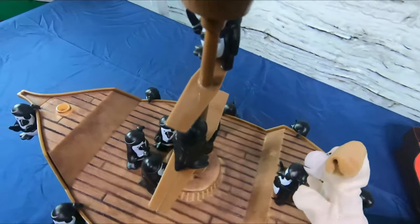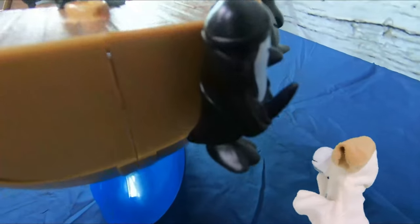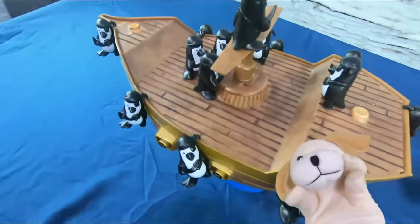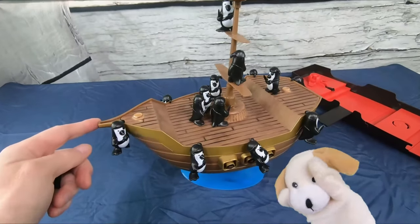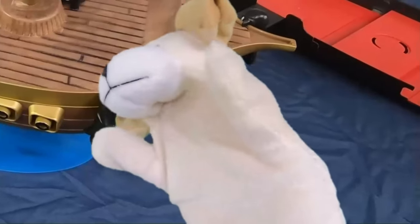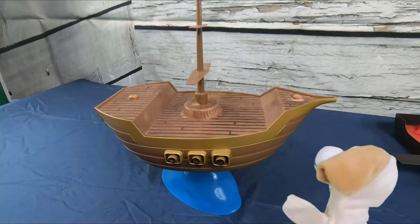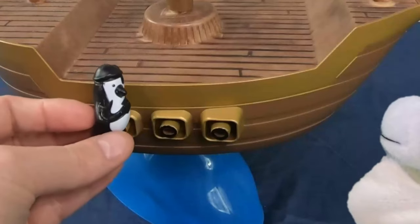Look at that. All 16 penguins on the boat. You know what I think we should do, Excite Dog? What? We should celebrate by giving the boat a little spin here. What? No! Just one for fun, okay? No! Oh, boy! Now, you know what would be really cool, Excite Dog? If we could do one with just hanging the penguins by their hat hooks.